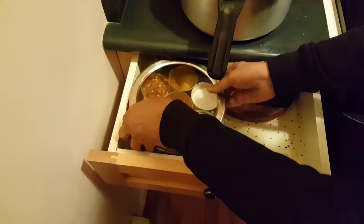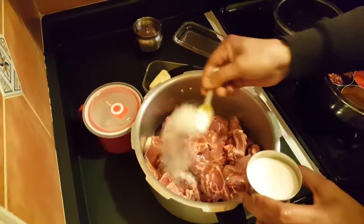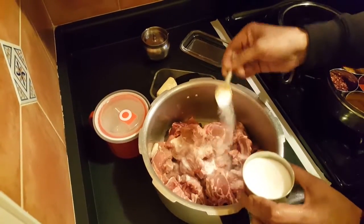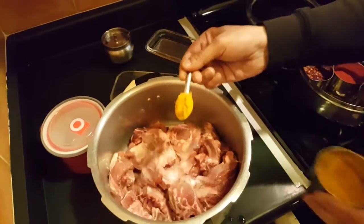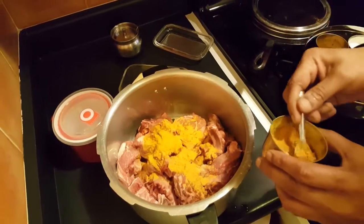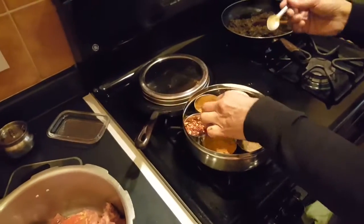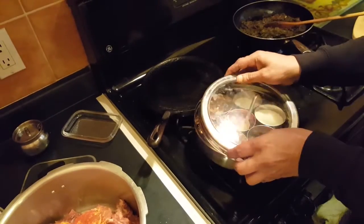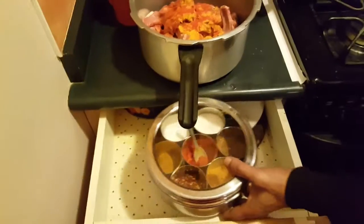It's a spice bar. That's salt. Yes, this is salt. Better than sugar. This is turmeric. Turmeric powder. Is that a chili or something? This is chili. This chili is meant for color only. Oh, just for that.